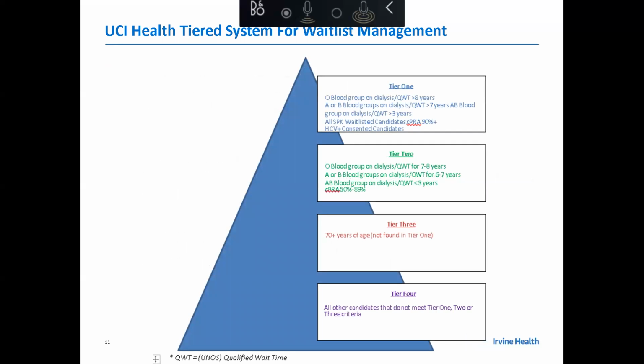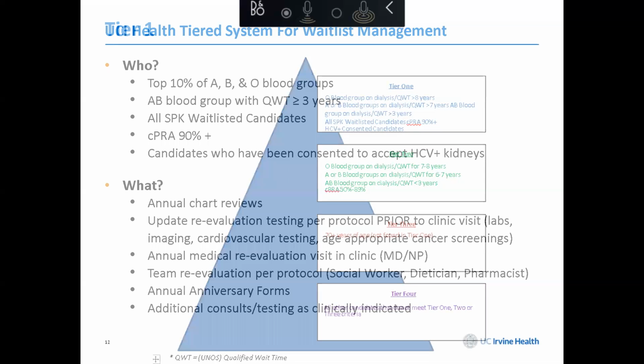So this is a visual. This is actually from the first page of our lengthy waitlist tiered management system document. And what this is just showing is how we categorize each tier, and we'll dive into these different tiers together over the next few slides.